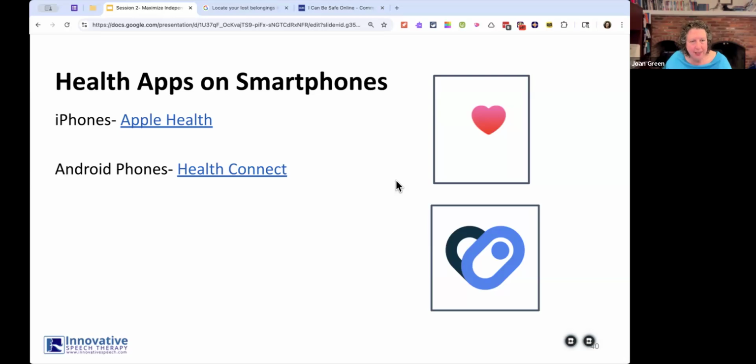Android phones are all different, but there is an Android app in the Play Store if it's not already on the phone, and it's called Health Connect. This was new to me. I'm not as Android savvy, so I did some research here.